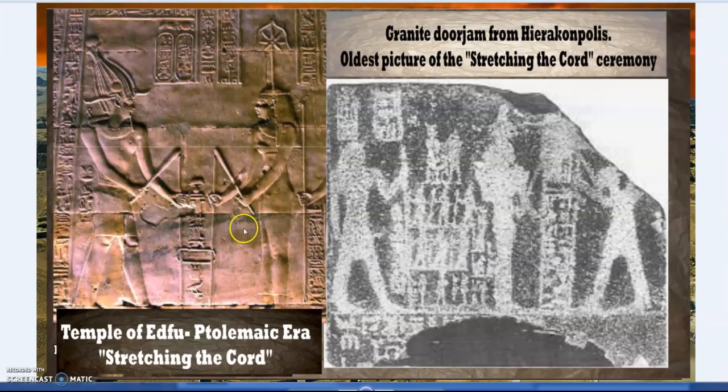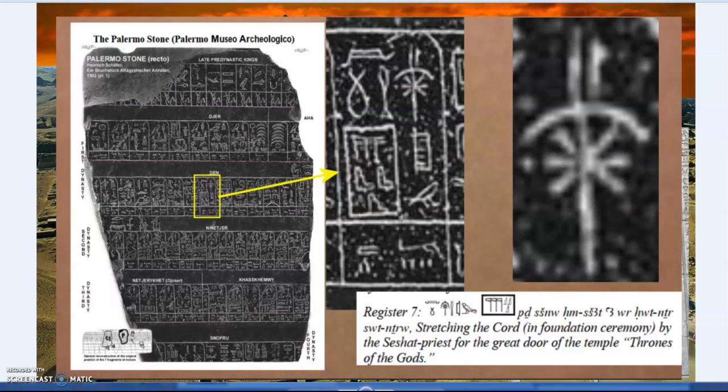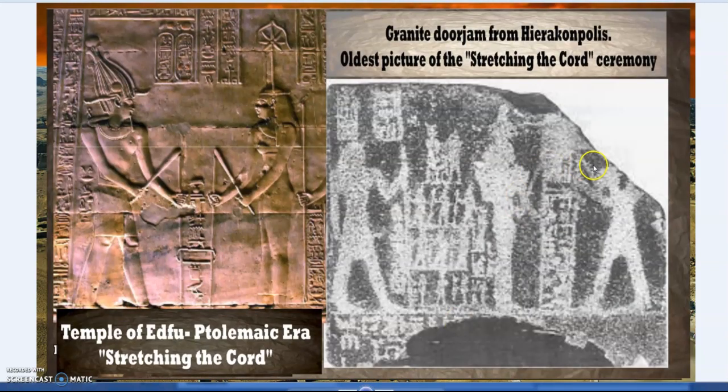So this is from the Temple of Edfu. We see stretching the cord there. It's hard to find a temple which doesn't have a similar image to this stretching the cord, but also the oldest. So we have written the stories of it, but we also have the imagery. This is Ptolemaic era, but going back to very, very early in recorded Egyptian history.